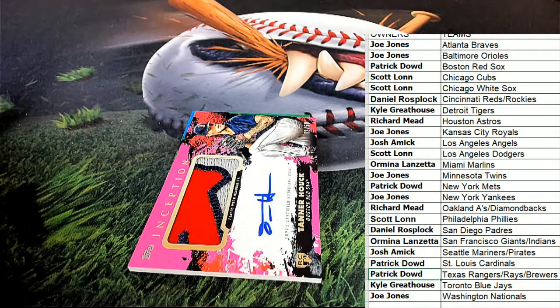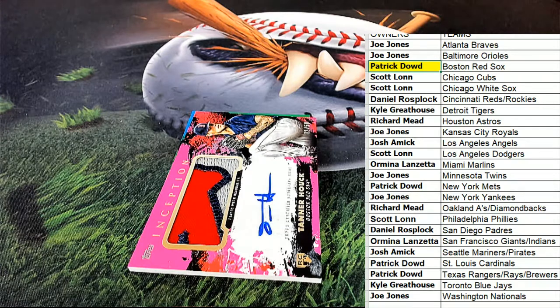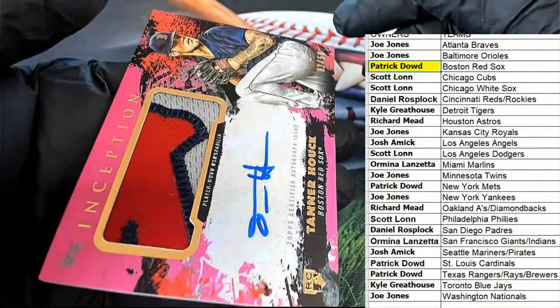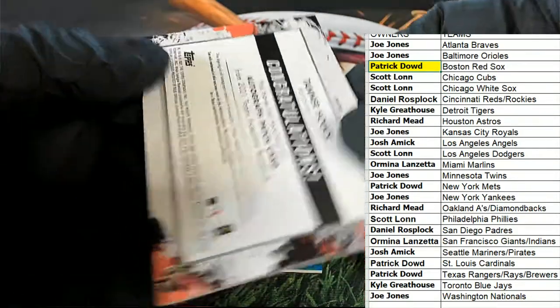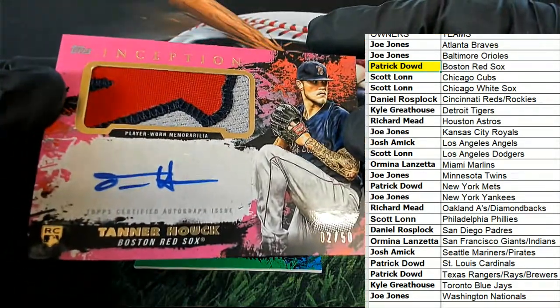Red Sox, low numbered hit. What a patch. What a hit. Boston Red Sox, Patrick D coming away nicely. Oh my gosh. Look at the patch on that thing. 2 of 50. Congratulations with your autograph patch hit. Oh my.